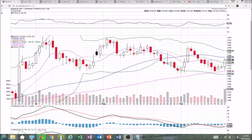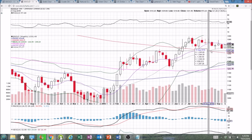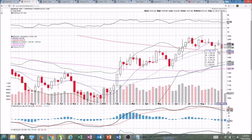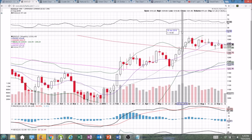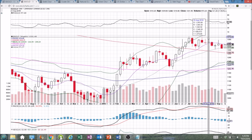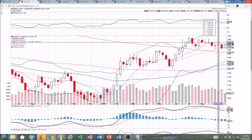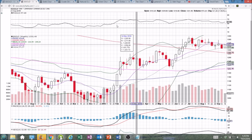the BOJ last night. Weekly time frame, we're holding the middle Bollinger Band weekly of 1314, but the 10-week moving average resistance has rejected the price 2 weeks in a row. The bulls need to close over 1334.38 by the end of the day Friday. That is a very key resistance level, and if they do, we're looking up at 1357.60 as the next resistance.